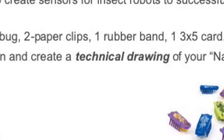Twist ties. Twist ties are wonderful to use because they can be easily shaped and manipulated. And you get two twist ties and two paper clips. Paper clips are stiffer, and many students don't think about how you can unwrap these. They often don't think about a paper clip as raw material, something that they can change. They'll often use them just as they are.